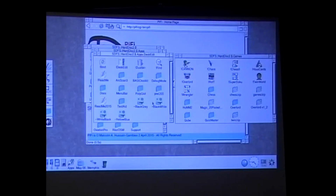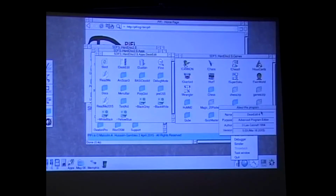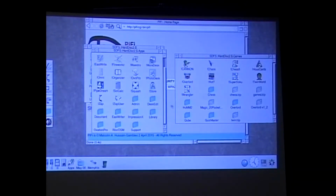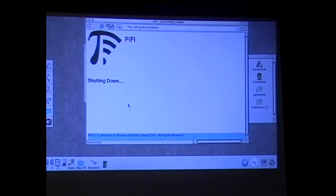That's about it. Obviously there's DeskEdit, which was released a few years ago, I think, 2015? It's just an editor, it's quite nice, I quite like that. Anyway, that's onto Pi things. So I'll shut that down. Again, you just click shut down, and in the version for the Pi 1, it just looks like it times out, but it is actually shutting the Pi down.